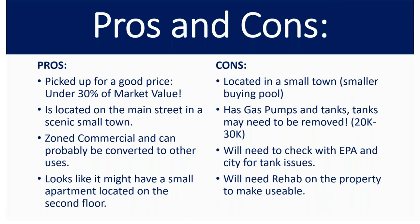In addition to that, like Shay talked about, having those gas pumps, those gas tanks there, if it's just getting them removed, I was looking, it could be $30,000 or so, 20 to 30. But that's just for getting them removed. The cost, if there's any type of leakage or things, then you're talking about hundreds of thousands of dollars. So with this type of property, you'd really need to check the EPA website.